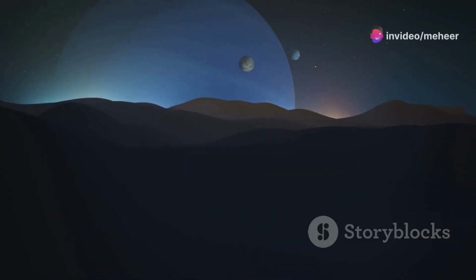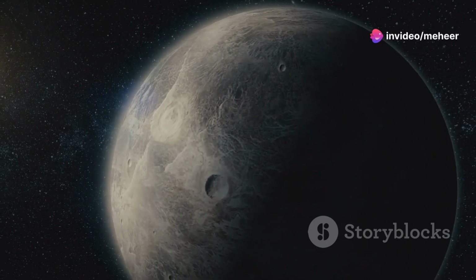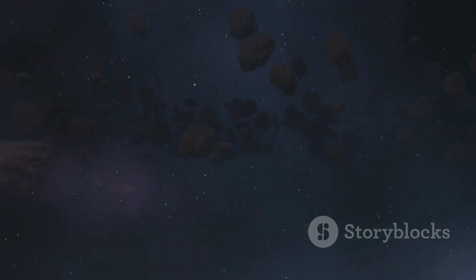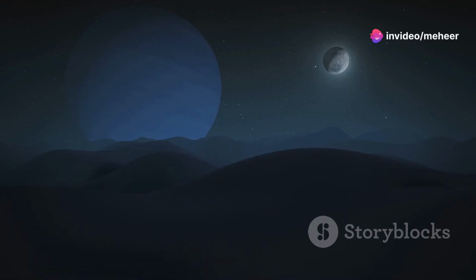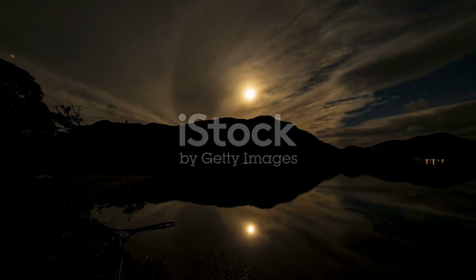Imagine a cosmic game of billiards, where objects are flung around by gravity. One theory suggests that Psamathe was once a resident of the Kuiper Belt, a region beyond Neptune filled with icy bodies. A gravitational nudge, perhaps from a passing star or a collision, might have sent Psamathe on a course towards Neptune. Neptune's gravity then captured Psamathe, making it a permanent member of its moon system.